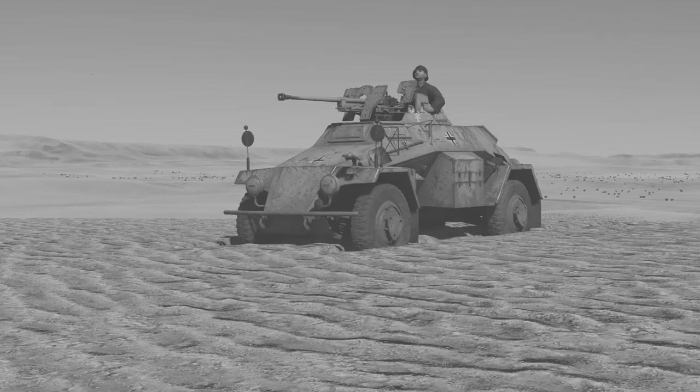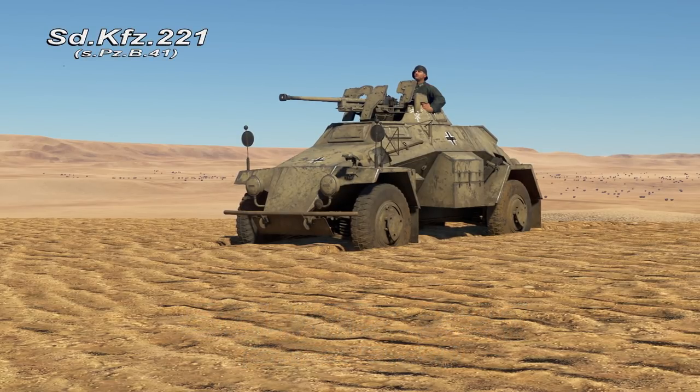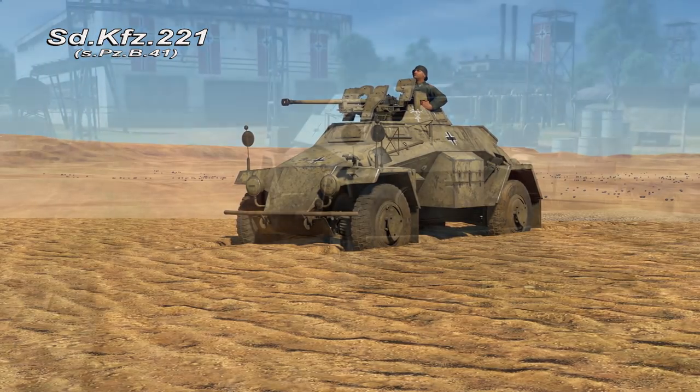And today I thought we would take a look at the Sd.Kfz.221. Now, the Leichter Panzer Spähwagen, in German roughly meaning light armored reconnaissance vehicle, was a series of light four-wheel drive armored cars produced by Nazi Germany from 1935 to 1944.